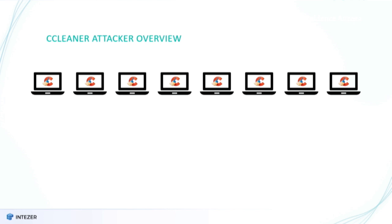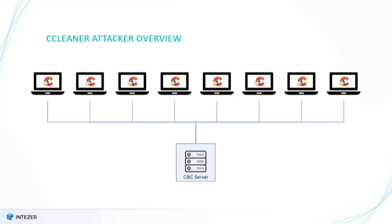Just getting the clearest indication about who the victim is that I'm currently installed in. And then this malicious code basically sent this basic information to the command and control server for further steps. And this is where the interesting part comes along.